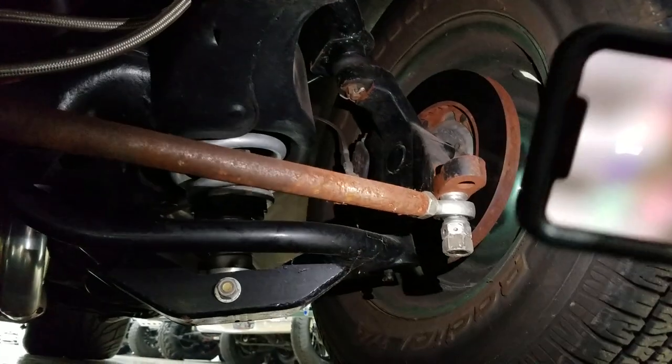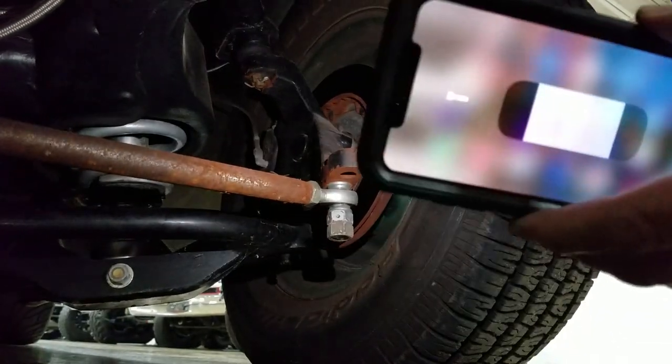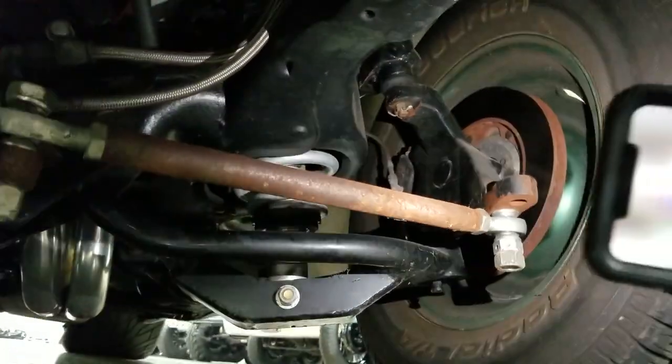So there we have it. That's our underbody. Drop spindles, they're in nice shape. Wilwood calipers.